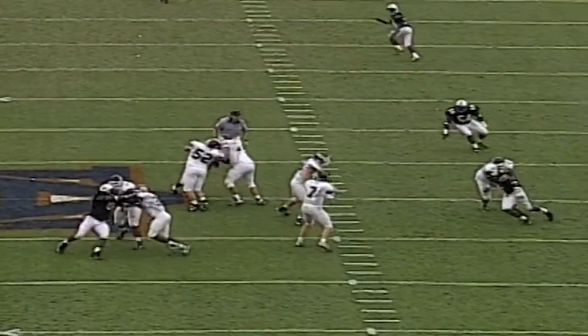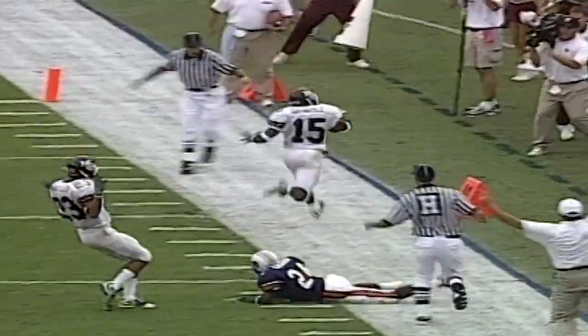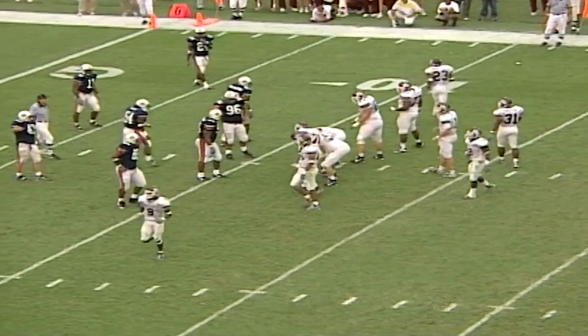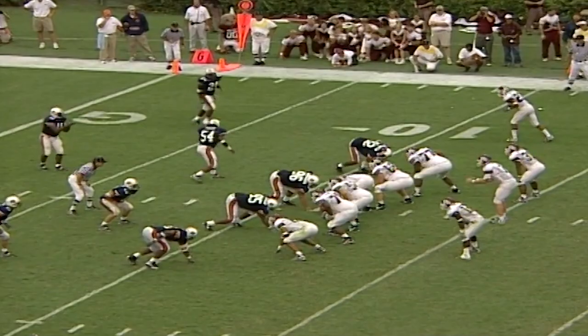Wyatt back to throw, sets up, looks, fires in the middle. Grendel's got it, races to the 30, races to the 20, races to the 10, and out of bounds. Grendel, whoa, out of bounds. This crowd is alive. Wyatt from the shotgun, two backs alongside. Auburn in a four-man front.